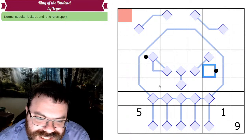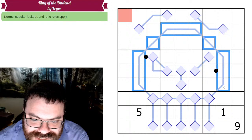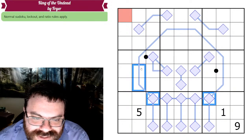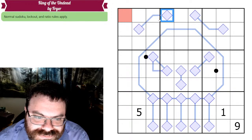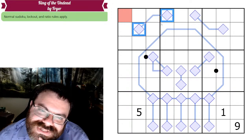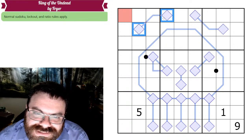Lockout rules. Okay, so we have diamonds and lines coming out of the diamonds. So let's take this, for example, here. So this has 2 diamonds, one at each end, and then a line that connects the 2 diamonds. We also have these 2 diamonds with a single cell in between here, for example. But what that means is the digits on the diamonds that are connected by lines have to have a difference of at least 4.